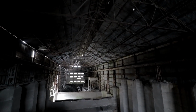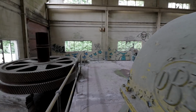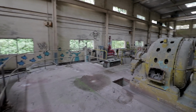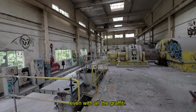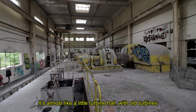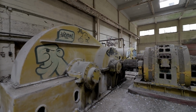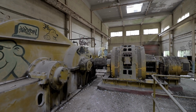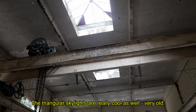Beside the cement mill, a storage warehouse was near enough similar size to the kiln hall. In here the raw materials would be kept with a movable gantry crane that would run up and down the space to organise the imported material. Yeah, this is surprisingly nice, even with all the graffiti. It's almost like a little turbine hall with old turbines, but these are motors. The triangular skylights are really cool as well.